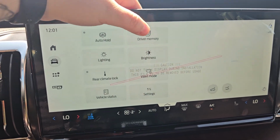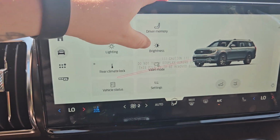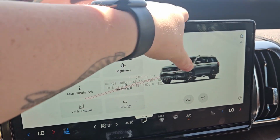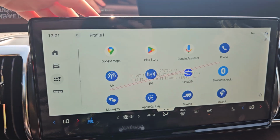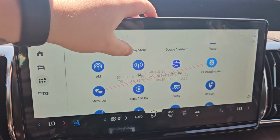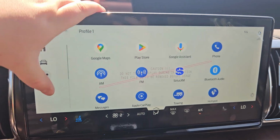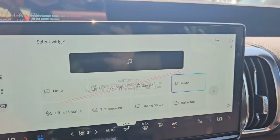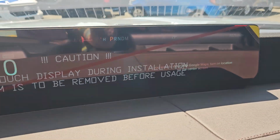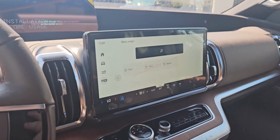Vehicle settings such as auto hold, driver memory, because you do get memory seats, brightness, rear climate lock, all that jazz. And you do get the ability to open your lift gate from here. You have all your apps, so this vehicle is powered by Google as well. Hotspot, games, quick tips, Google, YouTube, all that jazz. And you do get your widgets, which you can upload here. So I'm gonna media, so it will adjust up here as well to your liking, which is all pretty handy.